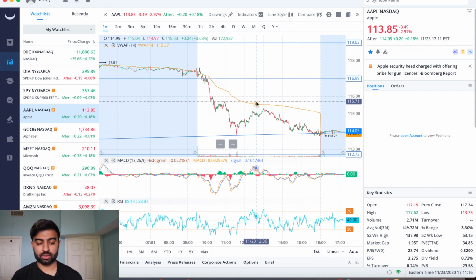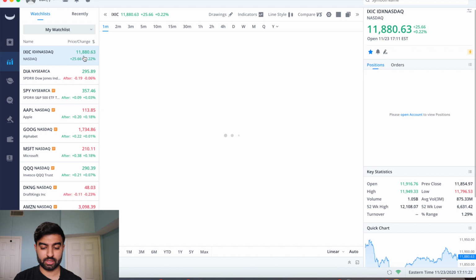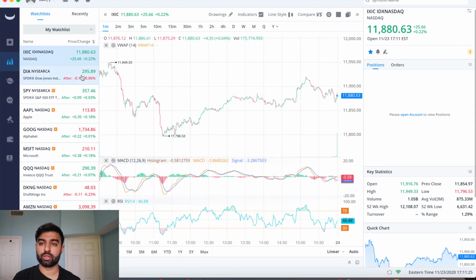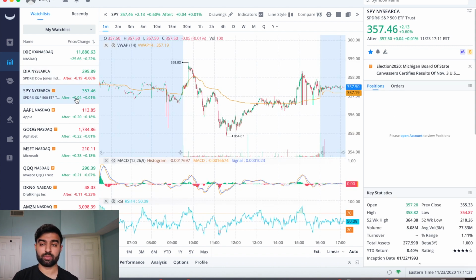And the super weird thing about it is, it happened on a day where NASDAQ is pretty much flat, right? Up 0.22%. We've got the Dow up 336 points, which is a little more than 1%. And the S&P is up $2, which is about 0.6%. So for Apple to drop 3% on a day where all three major indexes are green is not something that happens on a daily basis.